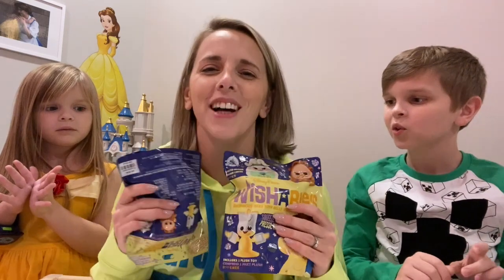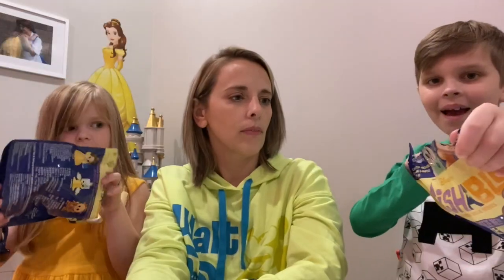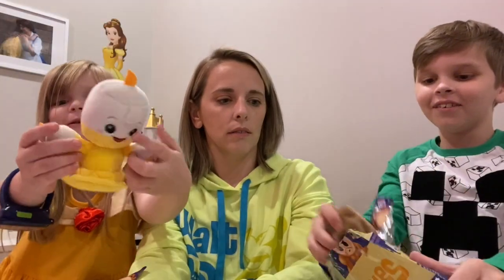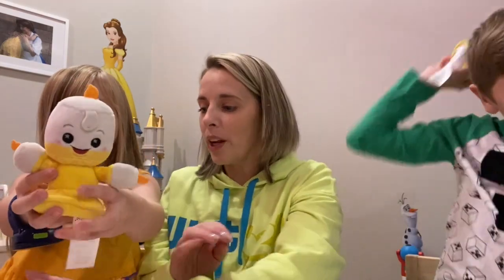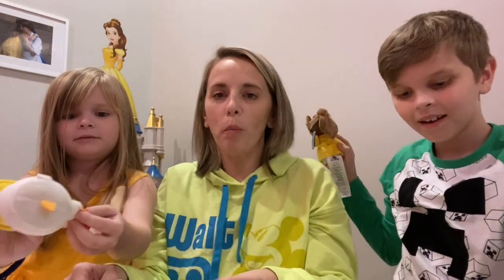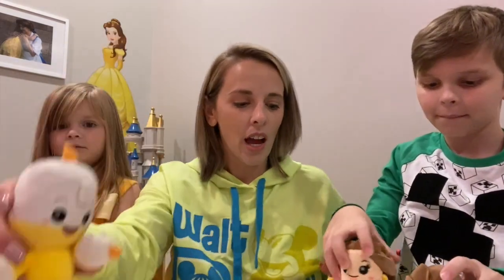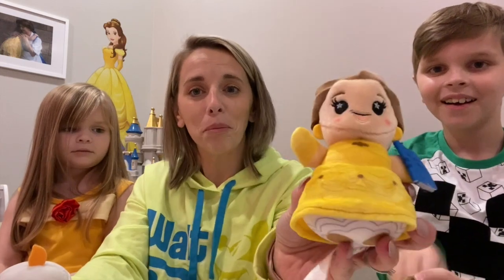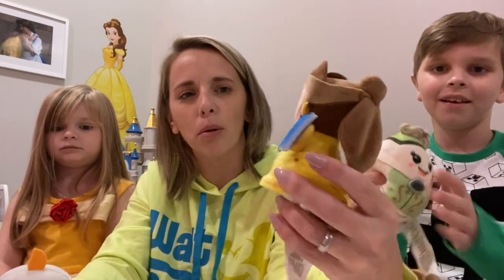I'm giving these a squeeze to make sure there's not another puffy wardrobe inside. We did pretty good. We opened the last 2 at the same time. We got Lumiere and we got Belle in her beautiful ball gown, and she's still carrying her book.